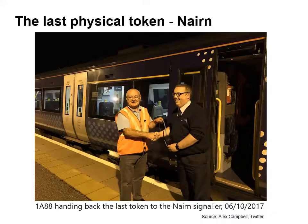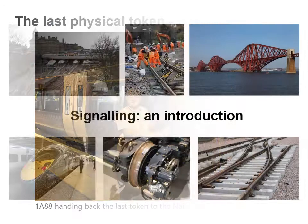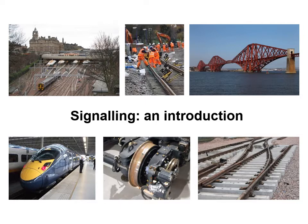So you can see the driver of train 1A88 handing back the last token to the nearest signaller in 2017. And this was the last time a physical token was transferred between a driver and signalman on this route. So I'm now just going to show you a short video by Network Rail, which is an introduction to the world of signalling in the network.